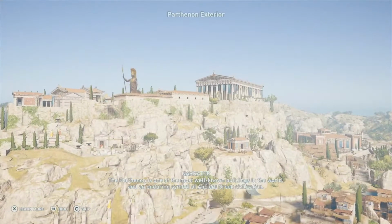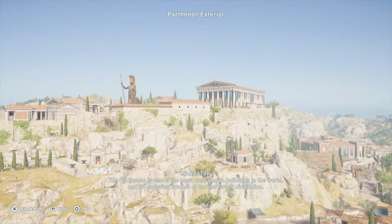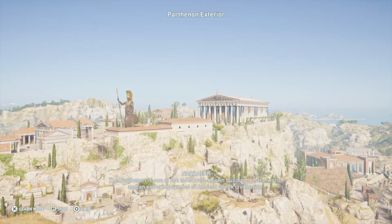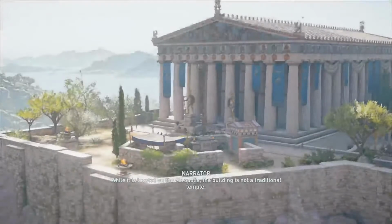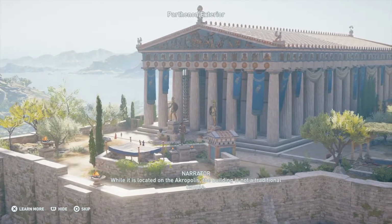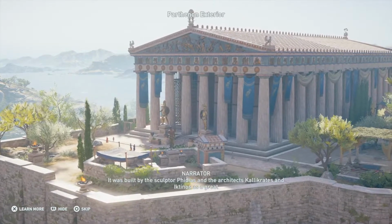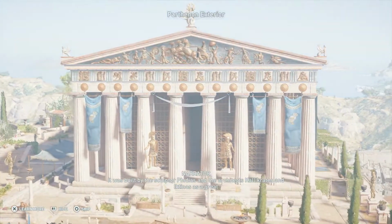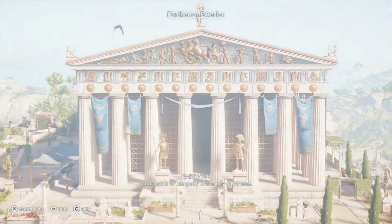The Parthenon is one of the most well-known buildings in the world and an enduring symbol of ancient Greek civilization. While it is located on the Acropolis, the building is not a traditional temple. It was built by the sculptor Phidias and the architects Callicrates and Ictinus as a great monument to the glory of the city of Athens.